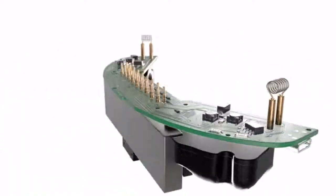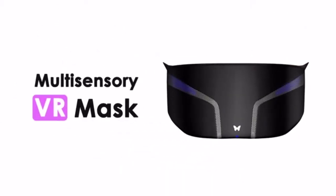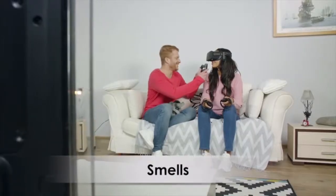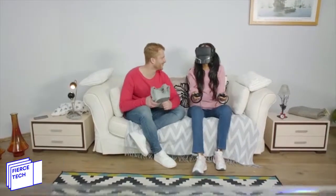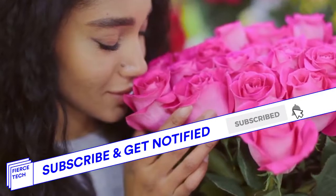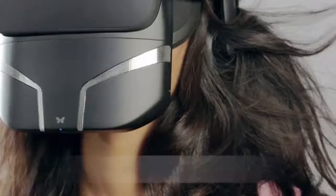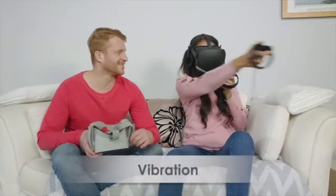Introducing FeelReal, a patented multi-sensory VR mask that allows you to smell, to sense, to feel the digital world. Equipped with a unique sense generator, it allows you to smell various scents, from guns to roses. The built-in microcoolers and microheaters will allow you to sense the cool breeze and the heat of the battle.